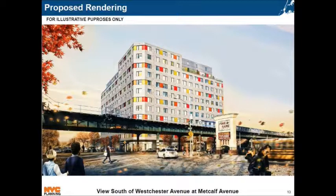Other questions? Commissioner Delos. Can you talk a little bit about what level of engagement there's been so far with the community about the proposed project and the rezoning? I don't know the details of that, but we can look into that and get back to you.